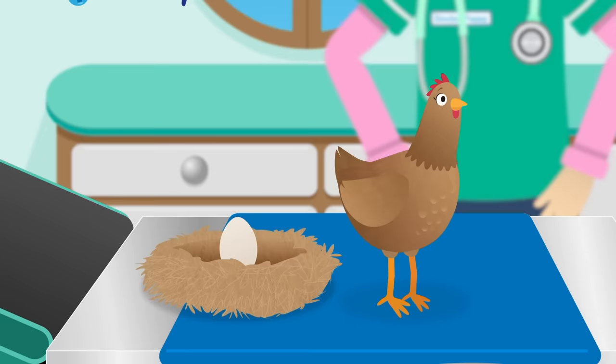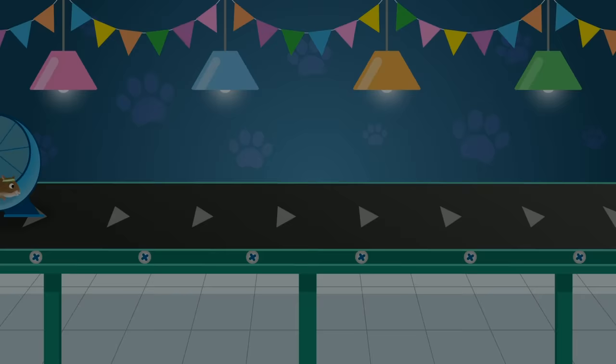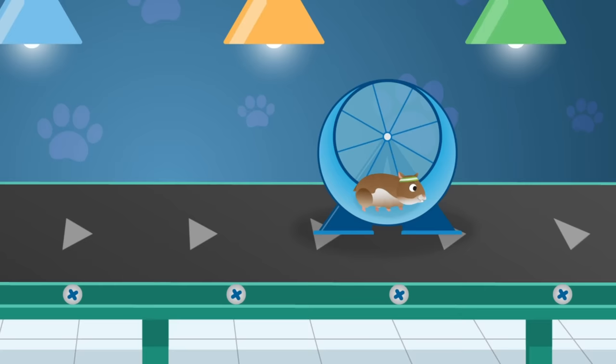Henrietta has laid a perfectly shaped egg. So now we know that oval is the right shape for an egg. This is Gordon the hamster. Hamsters like Gordon are very good at digging. They create big burrows in the soil where they live.